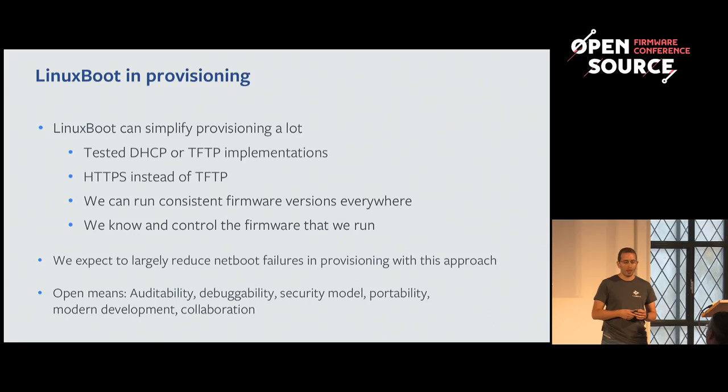As I said, I work in provisioning. So let's see how Linux Boot fits into provisioning. For us, it can simplify our workflow a lot, because we use a Linux kernel with a very stable network stack. It's battle-tested and tested by many more eyes than we can have inside one company. We have better DHCP and TFTP implementations than what we can find in other closed source proprietary firmwares. But even better, we can implement whatever protocol we need.